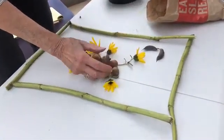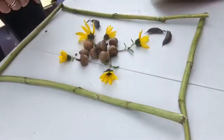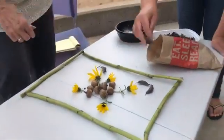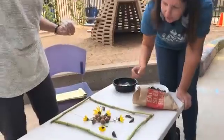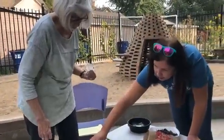Oh, look at these acorns. We can count the acorns as we're going. Do we have another pod? We can do it if we do it symmetrical. That's what I'm wondering. I wonder if we could do that. That guy has 2. Right?